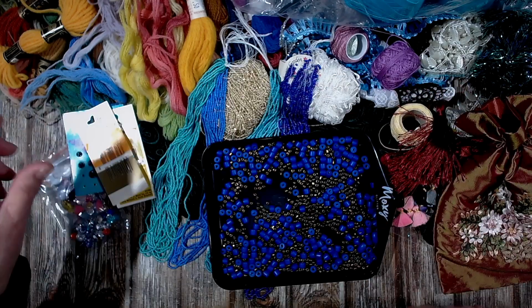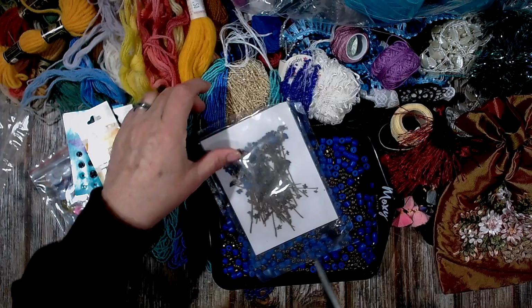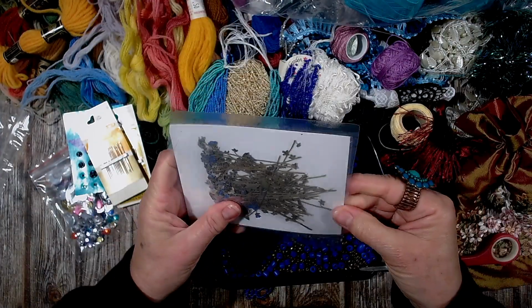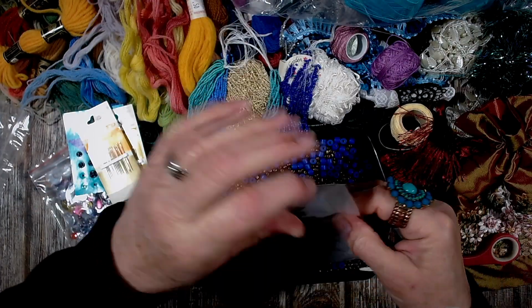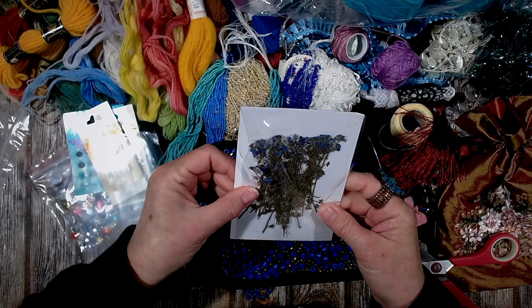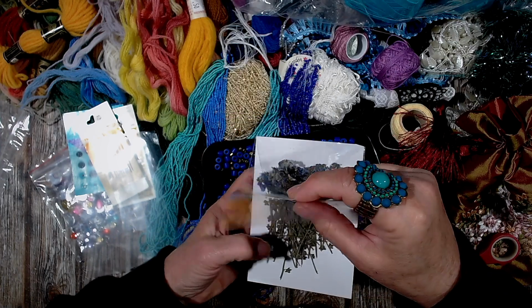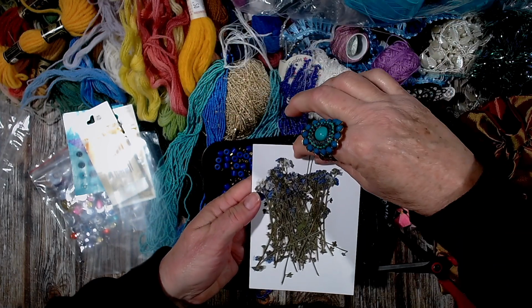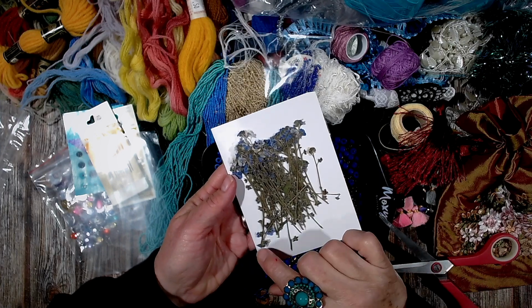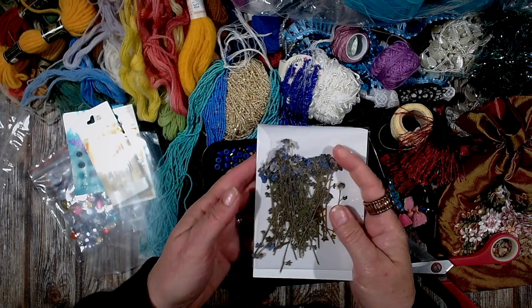There was more of these pressed flowers. Now, I think these were from the same shop I got the other ones from. Oh, these are gorgeous. Tiny little blue flowers, and blue and white. So I'll put them back in another bag.